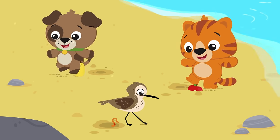Oh, let's count mama whales and baby whales! Great idea, Dean! Count with us! Ready? Here we go! One mama whale, two mama whales, three mama whales, four mama whales. Now, let's count the baby whales. Ready to count again? Here we go! One baby whale, two baby whales, three baby whales, four baby whales.